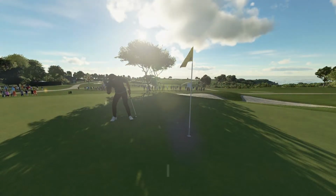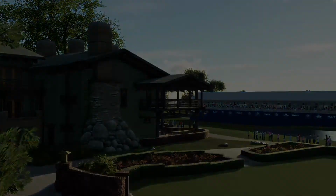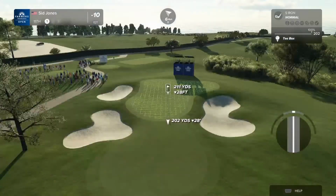And in it goes for the par. And after that performance, they'll stay right where they are in the standings.